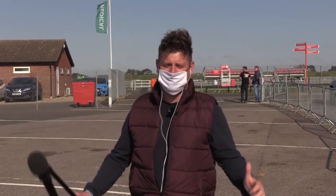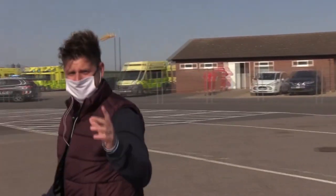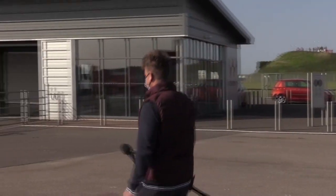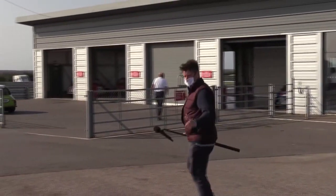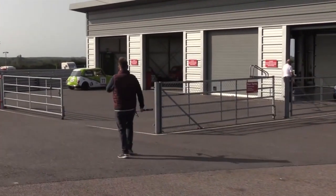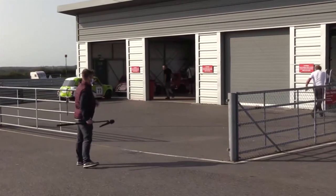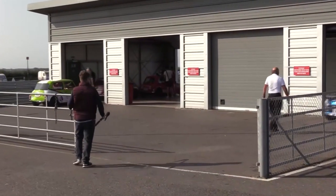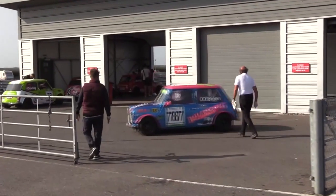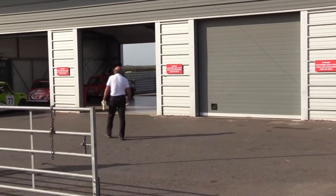Right, everybody, welcome back down to the scrutineering bay. Wow, that was exciting, wasn't it? You can see the winners over here. Now, I've got Jeff Smith actually down as the winner of the race, but what a battle it was, wasn't it? Wow, that was fantastic. I'm not so sure if we're allowed in here, but I think we're going to do it anyway. There's Conor O'Brien. He's the winner of the Class 7S. Let's grab a word with Conor.